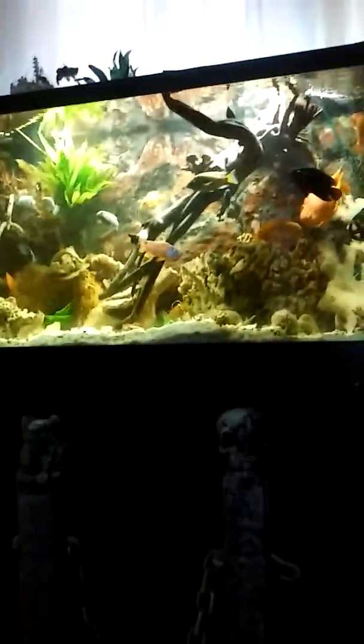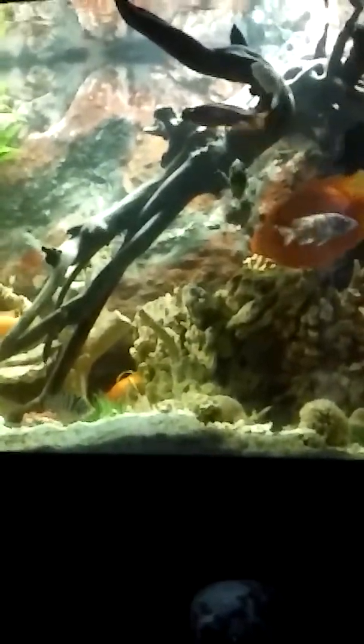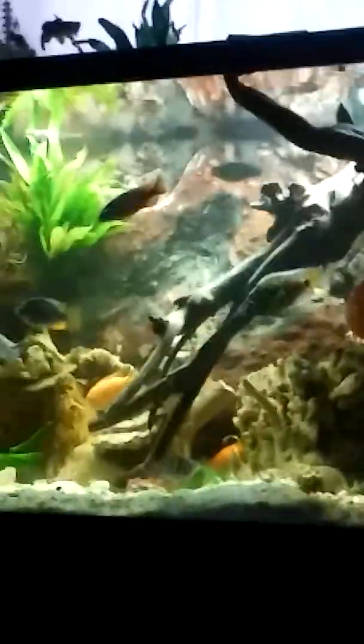And the shy one, here's that chocolate cichlid that I got recently. He is very shy, guys. There he is. There he is. Some gobies, some johnnies, some yellow labs, some parrot, red devils. I have some Malawis. I have the oddest of the fish in here.